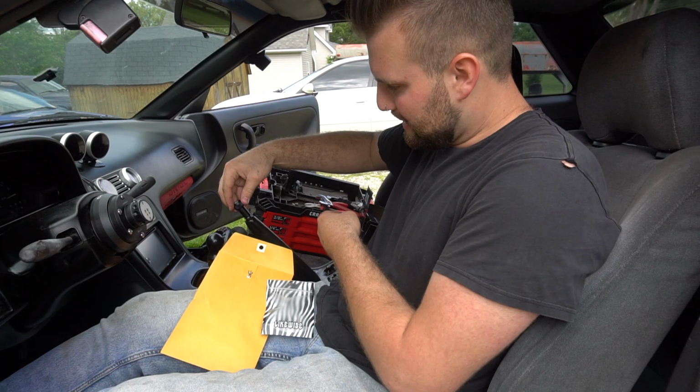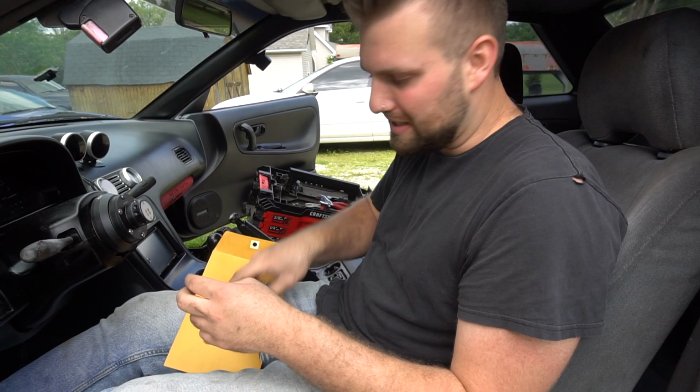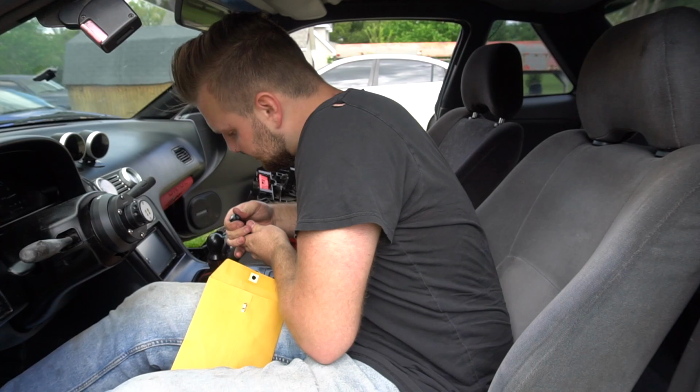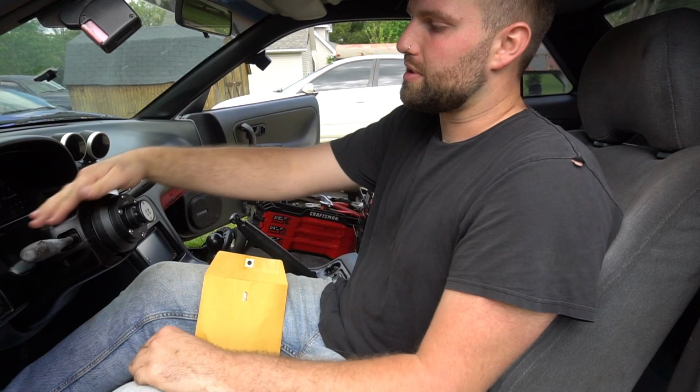And then this one goes on. That was literally a two second install, but I think that's cool. Right there. That one. I want to get a shift knob for this thing too. I'm just trying to do an interior overhaul, trying to make this car my own. Because of course I bought it already with all the body kit and stuff on it, but I still want to make this car my own.